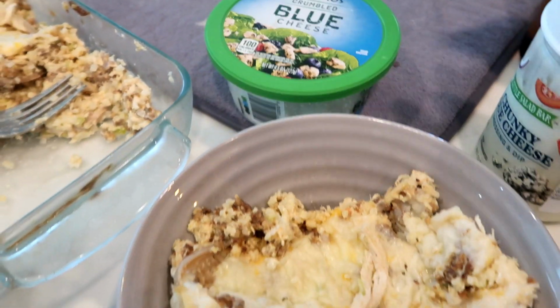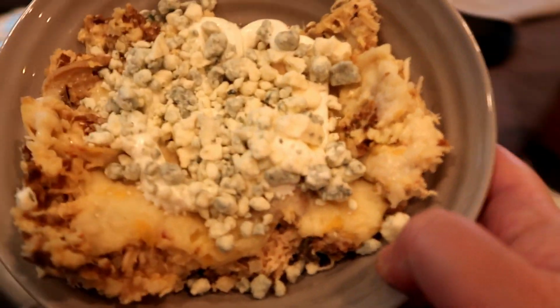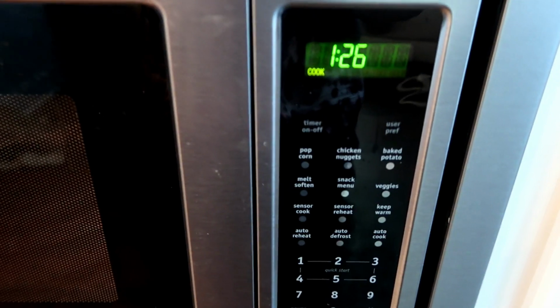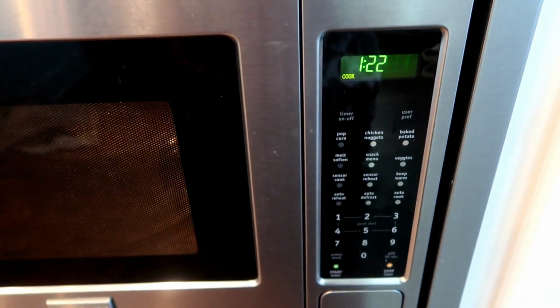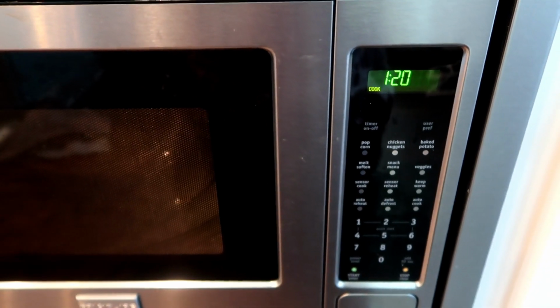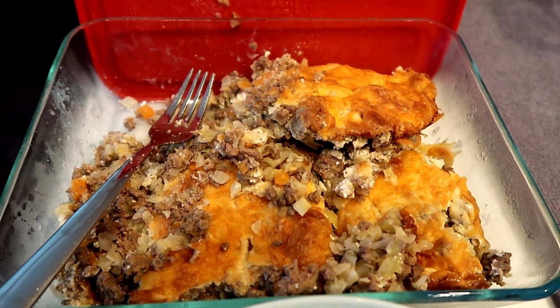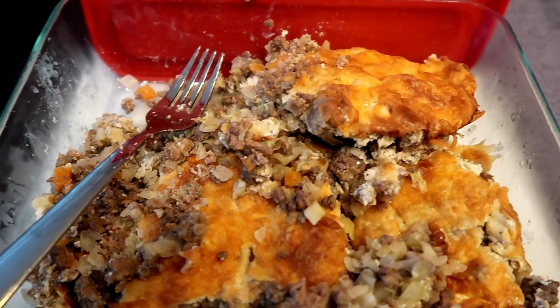I'm gonna heat that up and enjoy my lunch. So that's a little bit of mayo, some blue cheese, and we are going to put it in the microwave. Gonna heat it up for a minute, 30 seconds, and enjoy. I might even put a little bit of hot sauce on it. Yum, I'm so hungry.